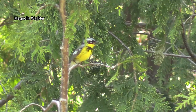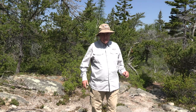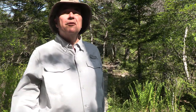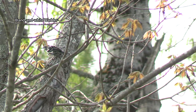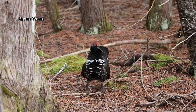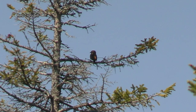Well, so far the score is 14 common yellowthroats, magnolia warbler, 2. At this rate, the magnolia warblers will never make the playoffs. Another nice cedar bog. Magnolia warbler, black and white warbler. This spot is so full of spruce grouse poop, I'm gonna have to wipe my feet leaving. Red crossbill. Usually we get type 14 Sitka spruce red crossbills, but I'm not sure about this one.